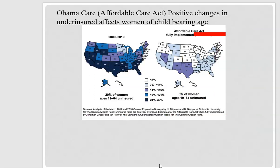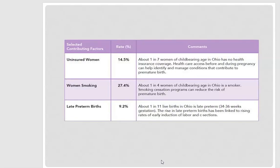So there were some positive changes affecting underinsured women. This may be women who have insurance, but it's not meeting all their needs, or think about your working poor that may have jobs, but don't necessarily have healthcare coverage. We started to see some changes in those populations as well, and they were positive changes. We still have some problems, and one of which is 1 out of 4 women of childbearing age in Ohio is a smoker. So smoking still is a problem in Ohio.